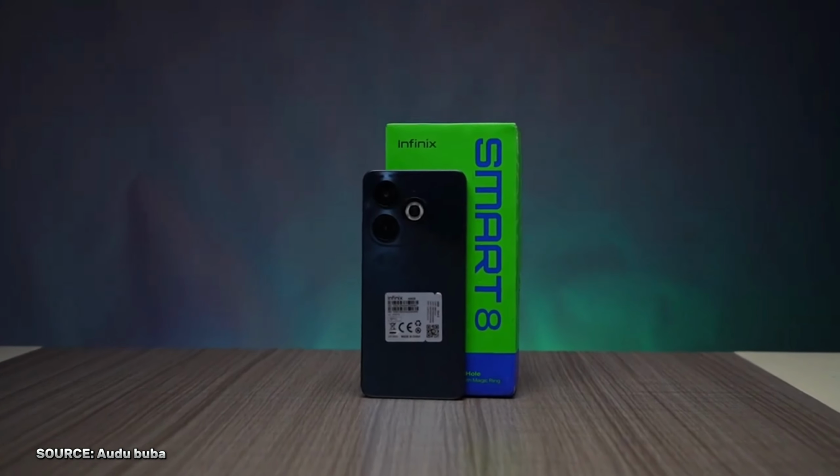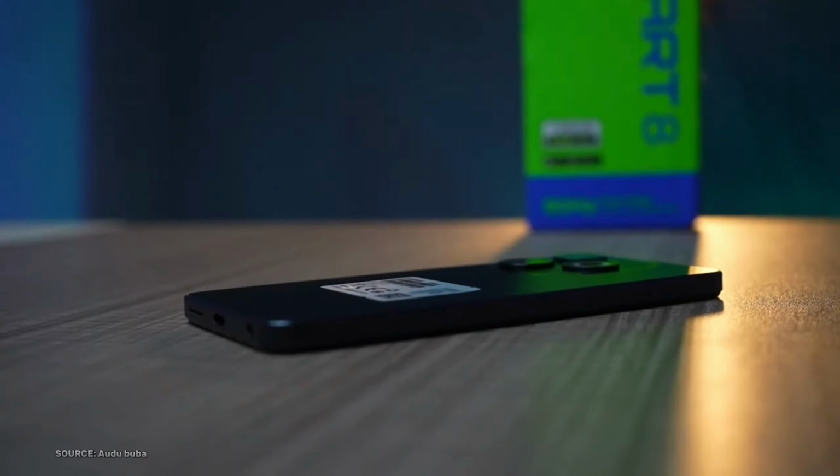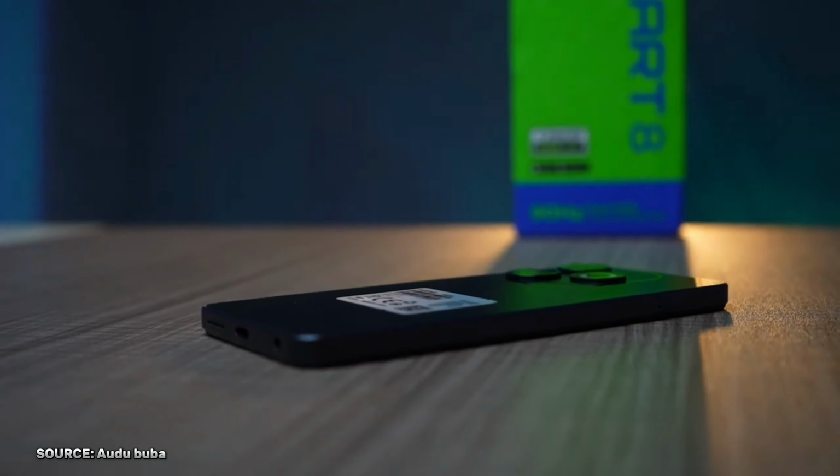Alright, so let's start first with the pricing. The Infinix Smart 8 actually has two variants, as I said earlier on, and the first one on my list that I was talking about is the one with 3GB of RAM, which is actually priced at around 86,000 naira, and then the one for 4GB of RAM is actually priced around 96,000 naira, or almost 100,000 naira or thereabouts.